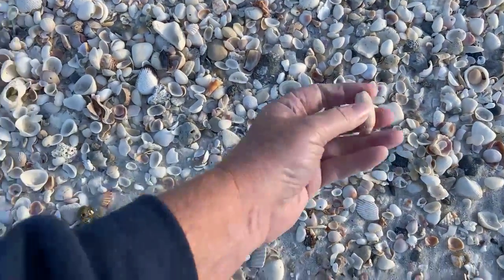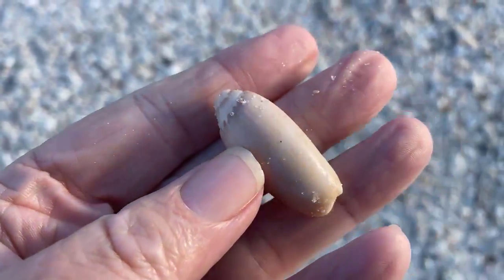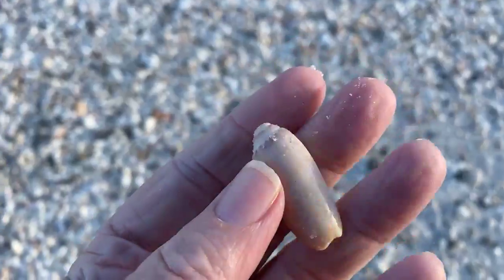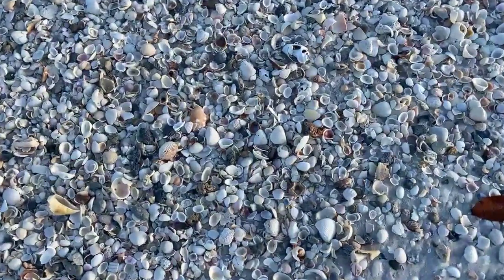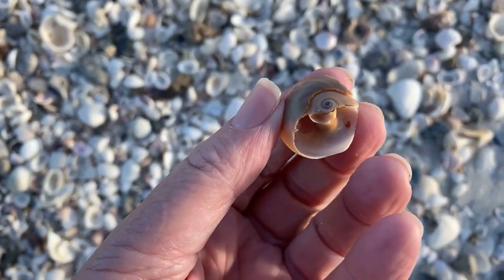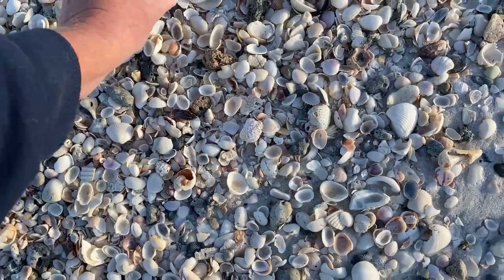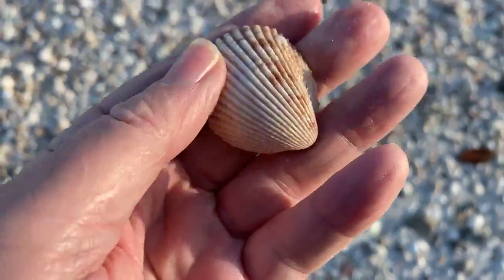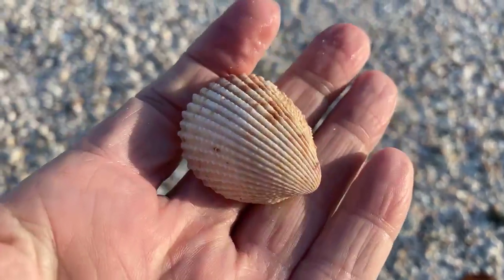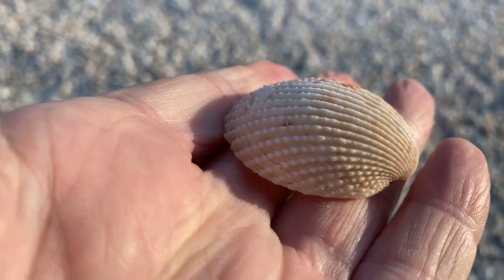Another olive missing the tip. I'm guessing we're going to start seeing a lot of olive shells on the beach here. Another broken moon shell. Little spiny cockle shell. A little half of a spiny cockle. See these little spines on there.